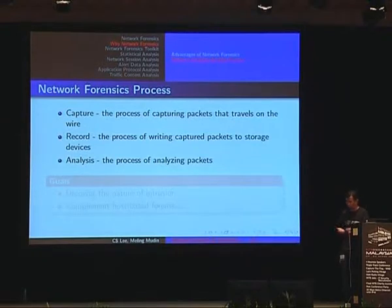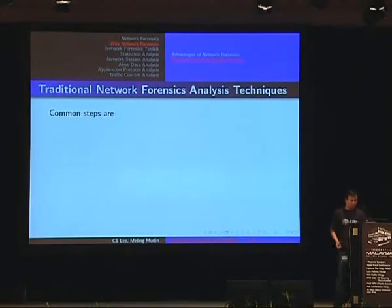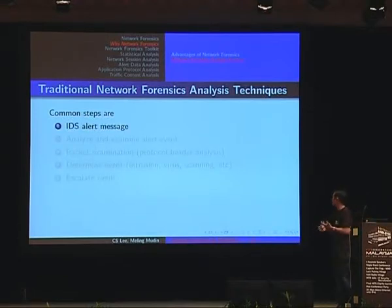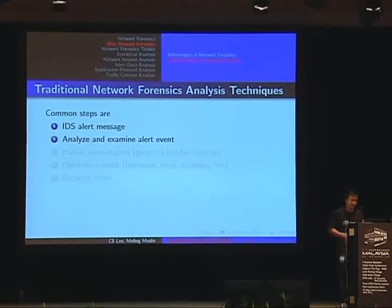So the process is quite simple. You capture, you record, and then you analyze, right? So the goal is to discover the nature of intrusions and to complement host-based forensics. Now, let's talk about how maybe some MNCs or some companies do forensics. What they do is they get an IDS alert message, and based on the alert, you go on and examine the event. What's the event? Backdoor connection, TCP NMAP scans, IE7 memory corruption, attack attempts.